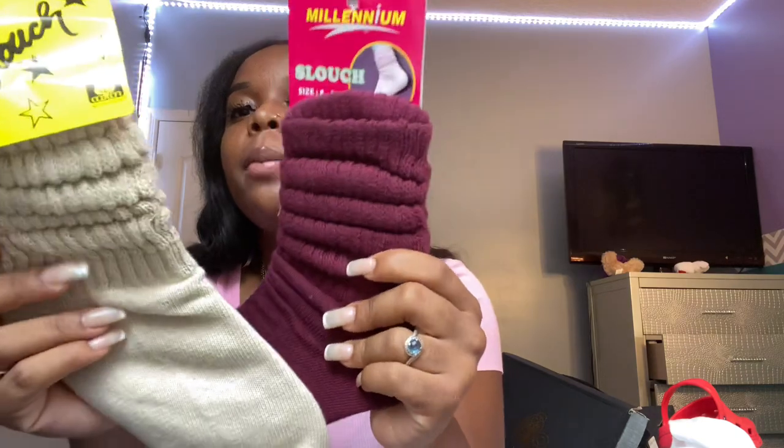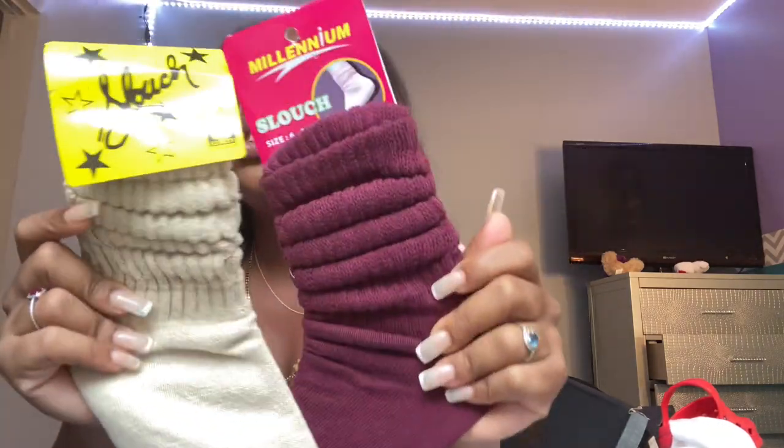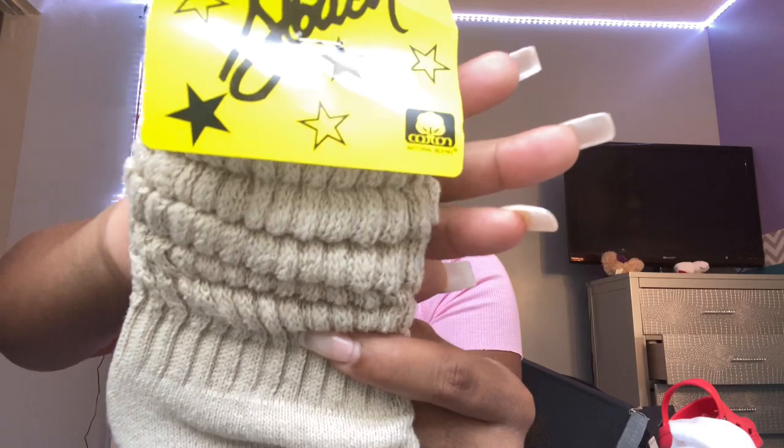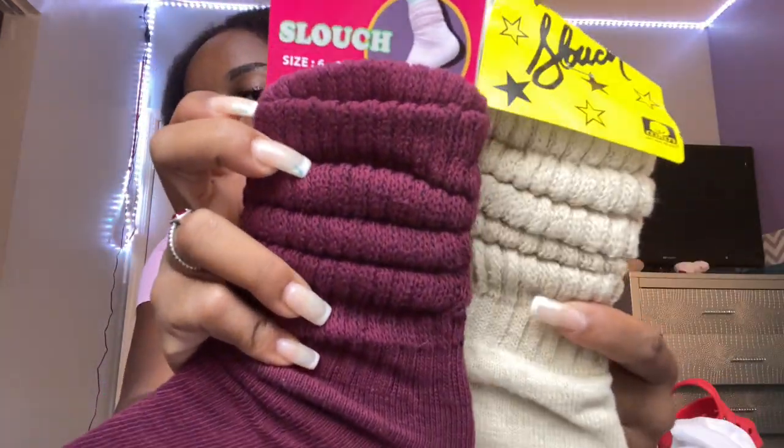But this is the new updated ones. Not new, they've been out for some time, but I'm just saying, the updated one. And as you guys can see, these slouch way more than these. Way more. Look at the slouch effect in these, and then look at the slouch effect in these.